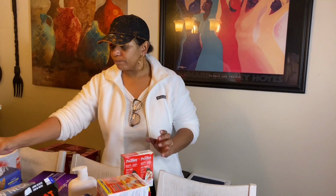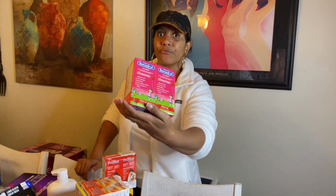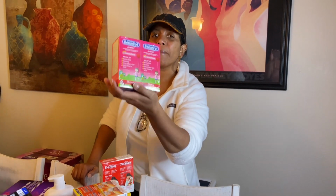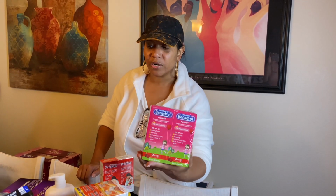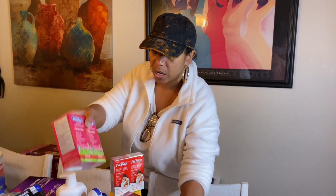And another thing you want to keep on hand for your children is some Benadryl, because if they get a little hive or something, now don't be giving children Benadryl to put them to bed, okay? That's not my advice, but if the kids get a little hive or allergic reaction, have this on hand, just like you would with the Motrin and Tylenol.